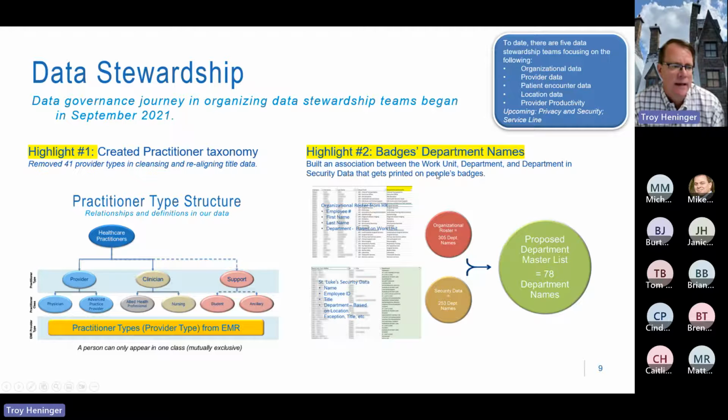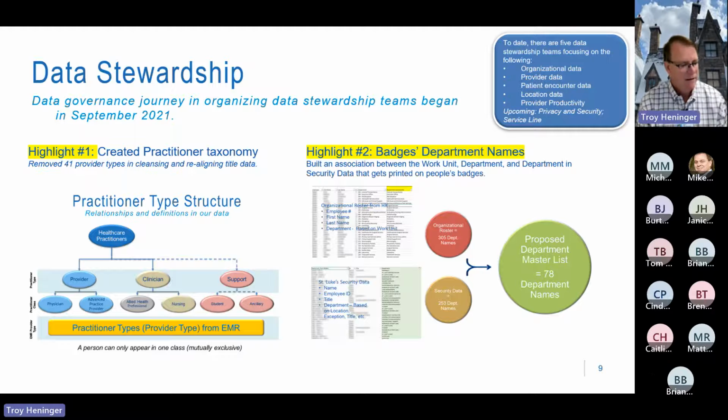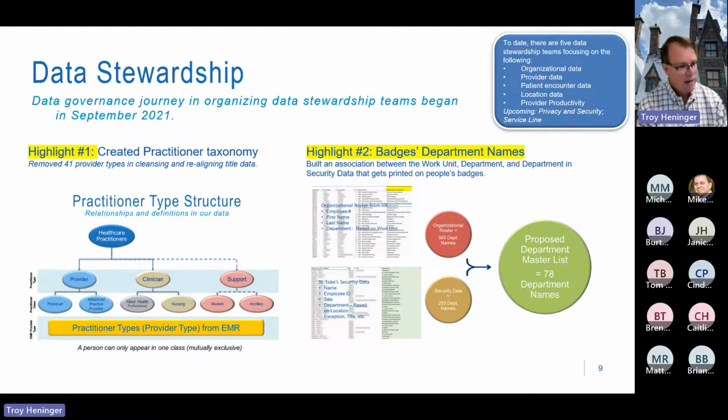And the next thing I want to highlight is that we worked with a few teams, a security team, to build an association between the name that's printed on our badges that gives people access to certain areas of the company in St. Luke's. We built an association between the organizational structure hierarchy and what actually gets printed on badges. They were not connected before, or they were loosely connected. It was human glue. We built a process that if there is a new department created, we'll update a list, and then we send it to the security team and they can make sure that the right name gets printed on the right badge.